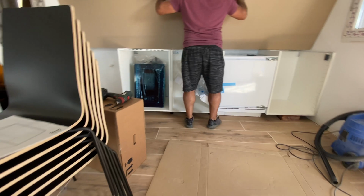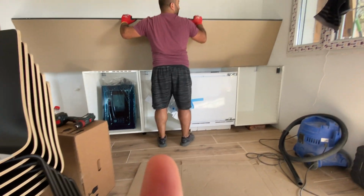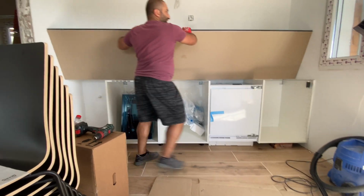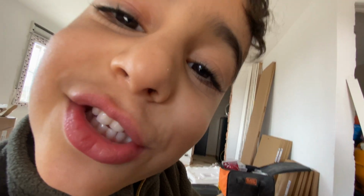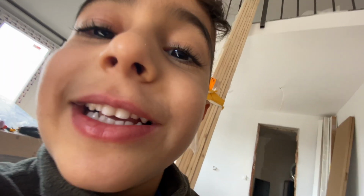Today we are building the kitchen. Hello, I'm Mr. Piggy. Daddy's trying to pull it, but it's stuck. I'm making an amazing video. Daddy thinks it's so heavy that he can't lift it. That is horrible.